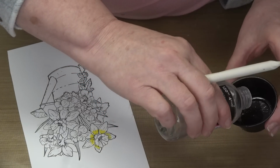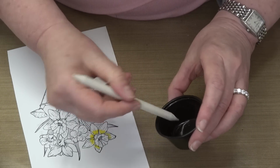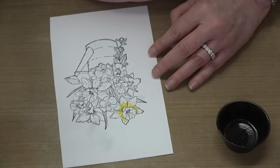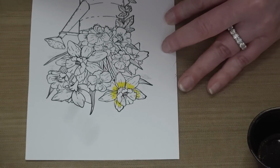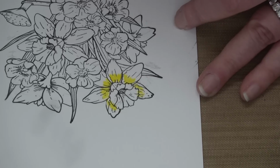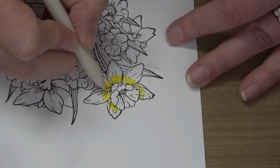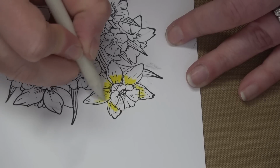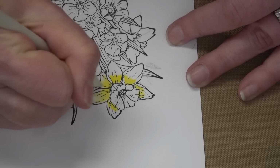Should have got a little Q-tip or something so I could dip that in. So I'm going to take this, and let me see if I can go down. And by adding the Gamsol with a paper stub, and that's all this is a paper stub, I can pull that color out.